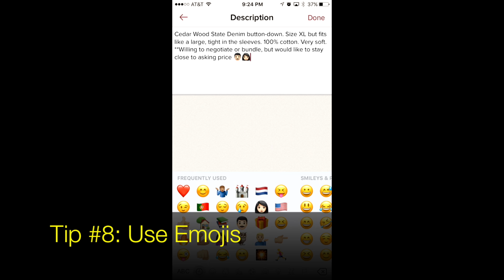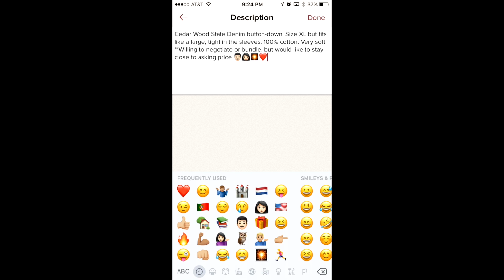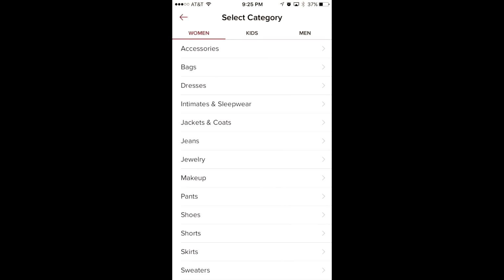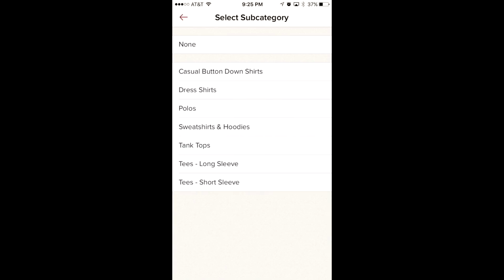Tip number 8 is actually going to be that emojis can help you with your character count. It can also help you stand out. So here I'm going to use a couple emojis at the end of my description. I think it's just cute. I put a picture of a guy, a girl, because this is me and my sister. And then I put fireworks, a picture of a castle, because we're all about Disney.